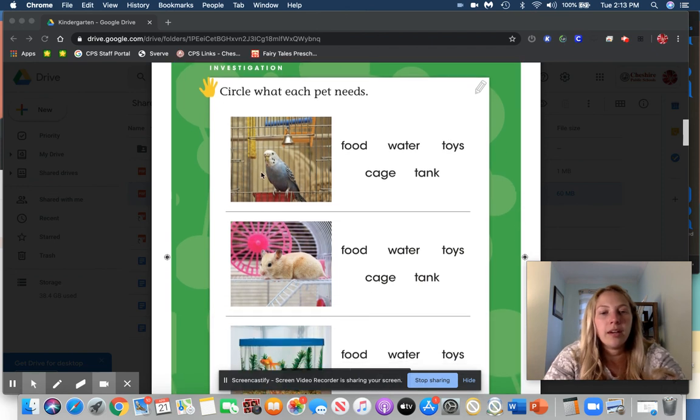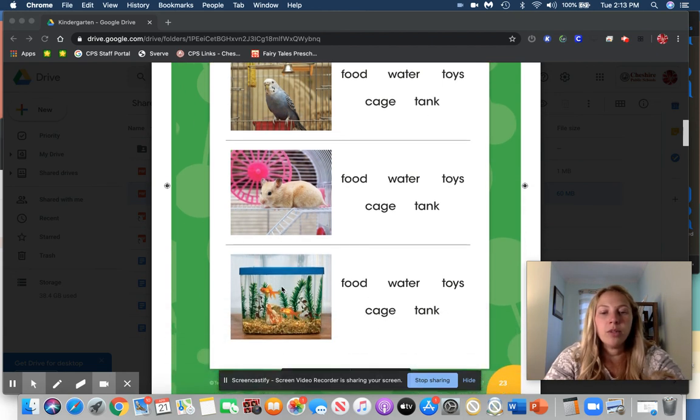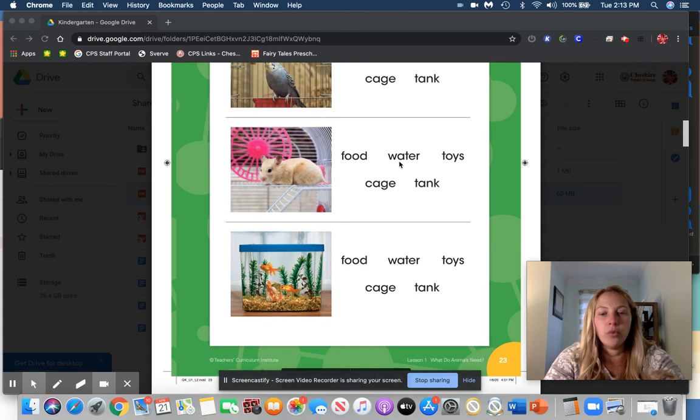What do you think the parakeet needs in order to live? Does the parakeet need food, water, toys, cage, tank? Which things does the parakeet need? Same for the hamster. What does the hamster need? Food, water, toys, cage, tank. What's the difference between a cage and a tank? I think it'll make sense when we see this next picture.